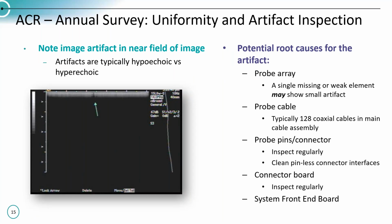So let's talk a little bit about the uniformity and artifact inspection. Again, I have my image up here that shows this dropout. This particular dropout was caused by bad elements within a transducer. Artifacts are typically hypoechoic versus hyperechoic. Hypoechoic is where the image is darker. So if you have channels out within an ultrasound system, or you have elements out within the transducer, or the cable is going bad and some of those miniature coaxials that we talked about are breaking or have broken, you'll get a dark shadow like you see on this image.